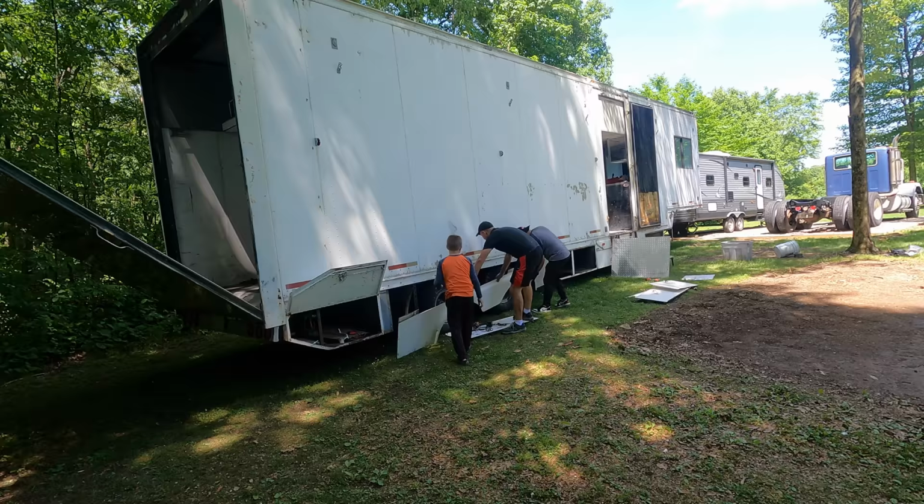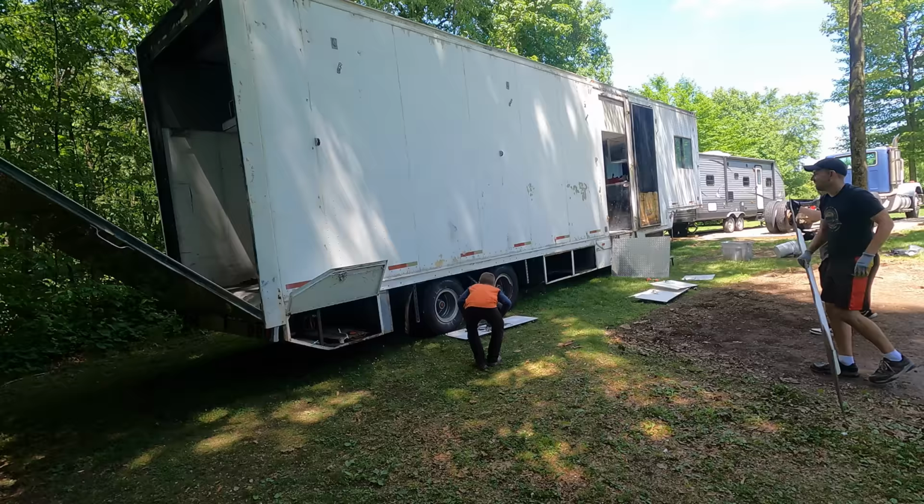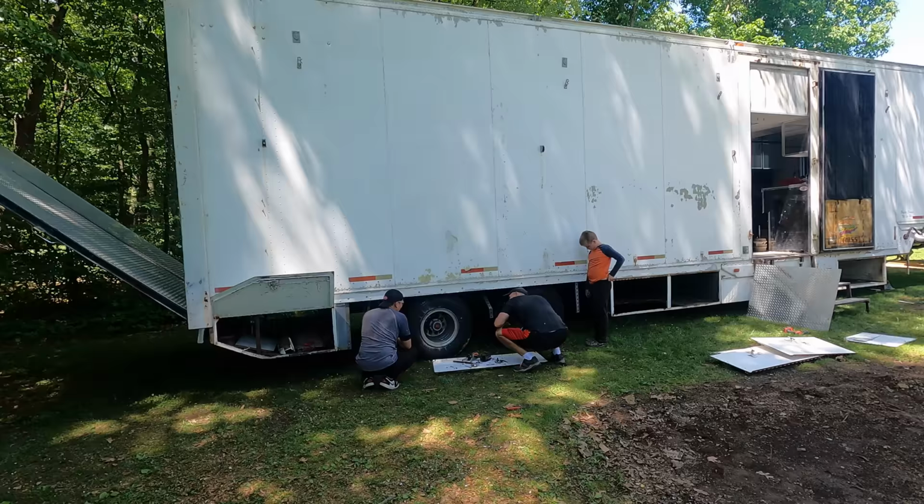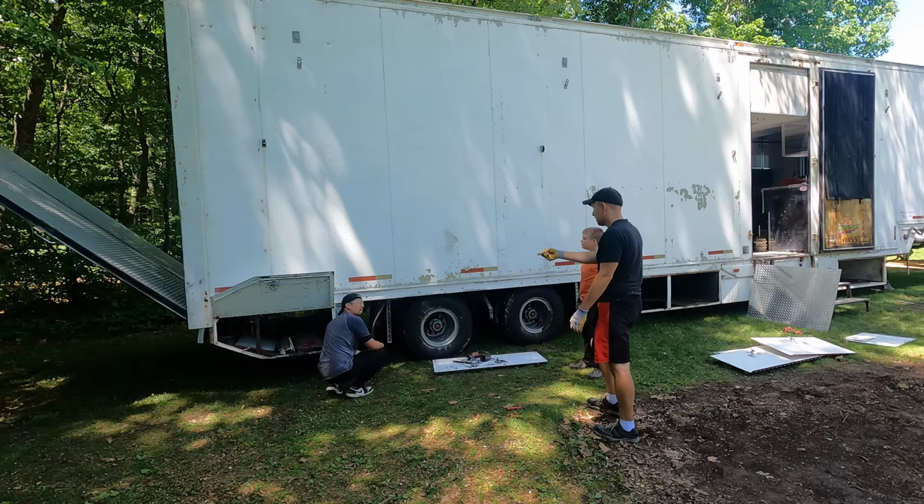Yes! It's already looking better. Oh, yeah. By far. Yes! Too bad this wasn't off before they changed the tires. Yeah, it would have made their job a lot easier. Original mud flaps are still under there, which there's no need for them to be under there, because that box would stop everything.